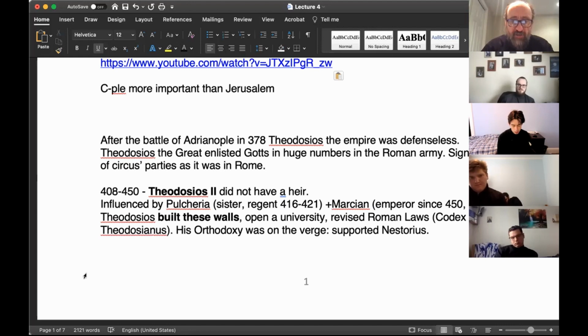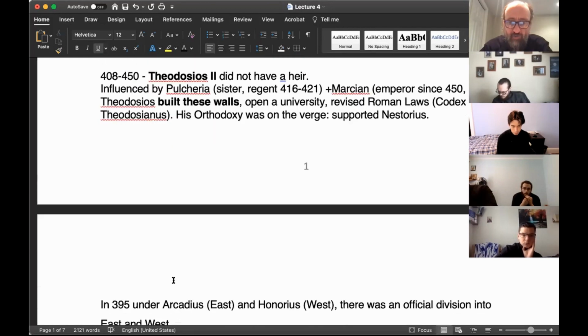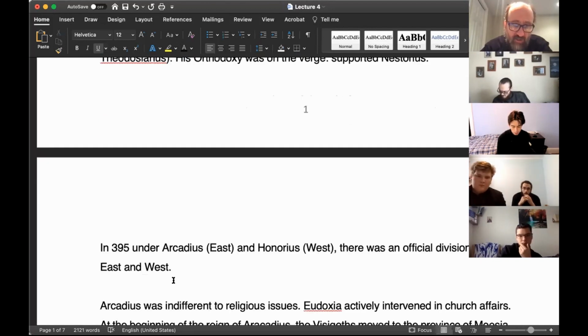Okay, Theodosius II didn't have an heir, and he had a sister who somehow influenced him. When you think about Theodosius II, you may picture him sitting inside of the walls, sort of like an acronym, a helpful way to memorize. He was sitting inside of the walls and writing laws because he was another person involved in law codification, and he built the walls that existed until the end of Byzantium and can still be seen when one visits Constantinople. So I'm not talking about church history, as is the case in this class.